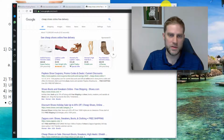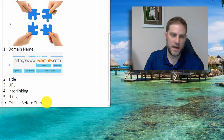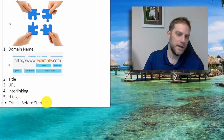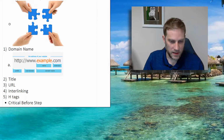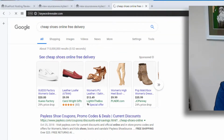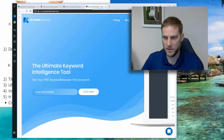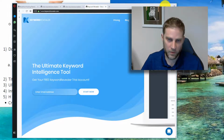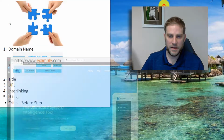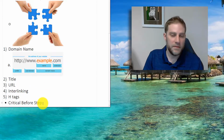It used to be you could use the Google keyword tool to do a lot of free research, but now you have to be bidding on ads, and it's just kind of janky now. I use a tool called Keyword Revealer. I'll put a link down below. It's like $10 a month, and it does pretty much what I want to do. It doesn't try to do more than what I want it to do, and it's a pretty inexpensive tool that I think is very good for what I need.